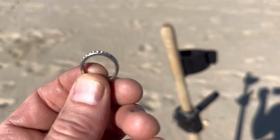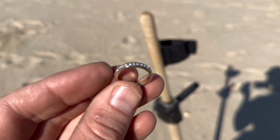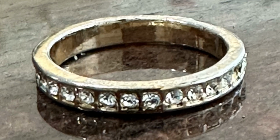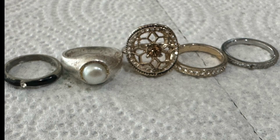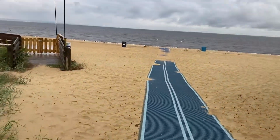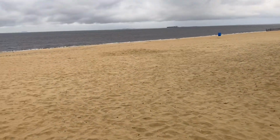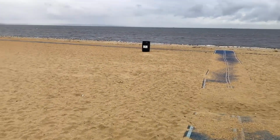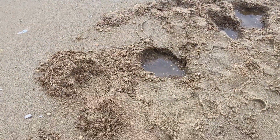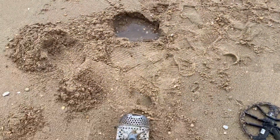Well, that was the very next target. I think I'm in bling heaven here, because that looks like a blinger too. Well, not the very next target, a quarter, and then that target. Quarters after quarters. I can't keep up. I'm trying to get before the tide comes in. But I might be up to 15 quarters already in this spot.